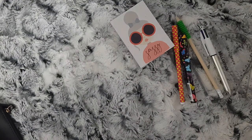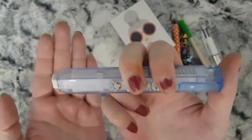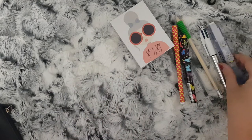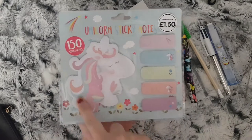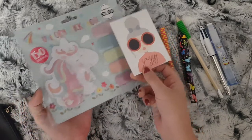I also forgot that when she went to Wilko's, she picked this rubber up. You press the bottom and the rubber comes out, a bit like those pencils you can get. She also picked up some sticky notes from The Works. These have a big unicorn one on them, and then 5 little tab ones. These were just £1.50.